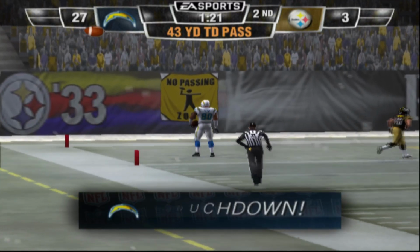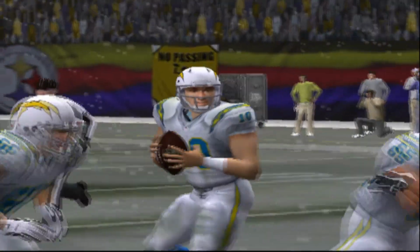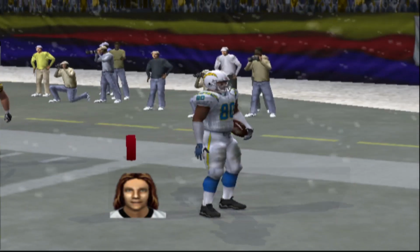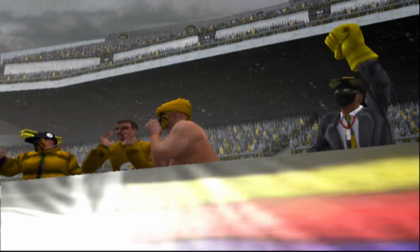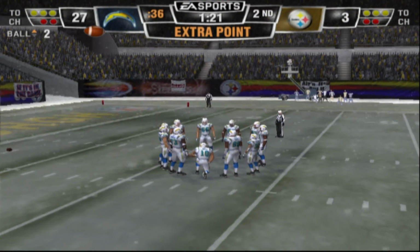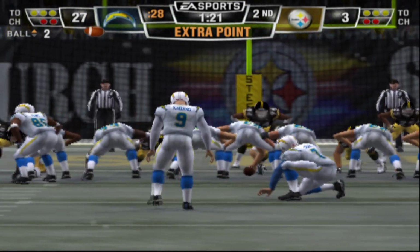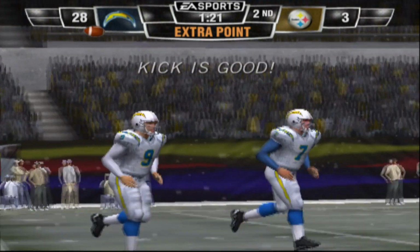Touchdown, San Diego. Kading adds the extra point.